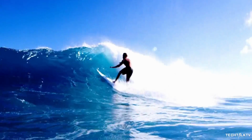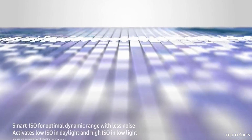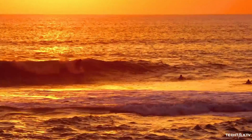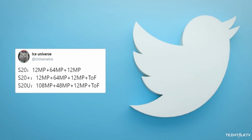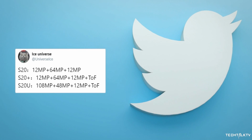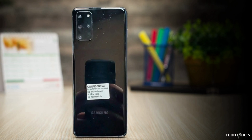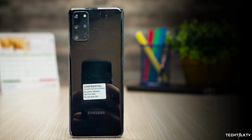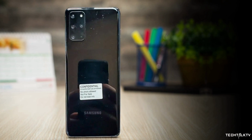Yesterday we talked about how the 108 megapixel sensor will be exclusive to the S20 Ultra. The S20 and S20 Plus will get a 12 megapixel main camera instead with a bigger pixel size. Now, Ice Universe has tweeted out the camera configuration of all the S20 variants, revealing that Samsung will use 64 megapixel sensors as the secondary camera for the S20 and S20 Plus. I saw some of you disappointed yesterday knowing that the S20 and S20 Plus will have a 12 megapixel sensor only, but good to know that they're at least giving 64 megapixel to these variants.